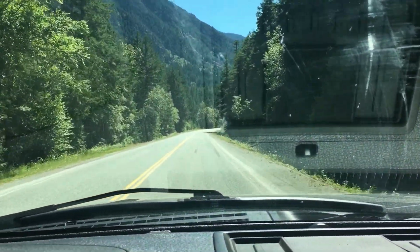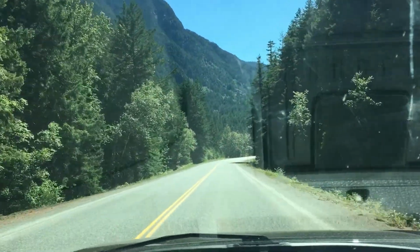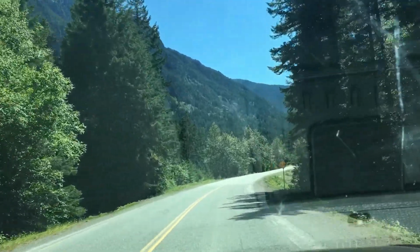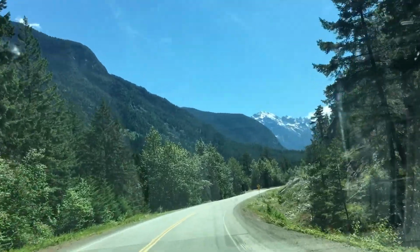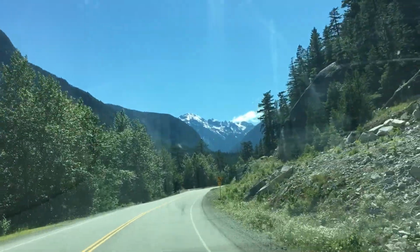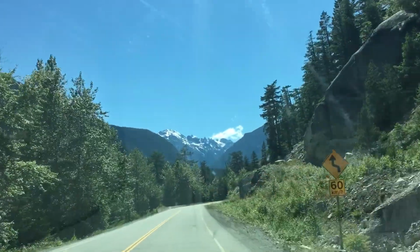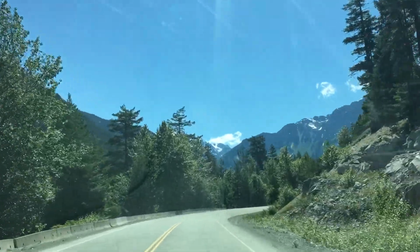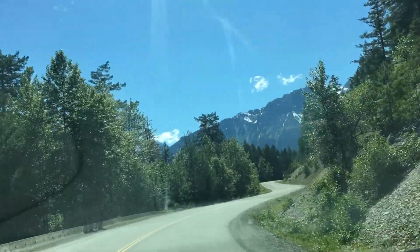So here we are back on pavement again. Pretty tame, pretty coastal now. The river's just down below us. The rest is easy from here on in. I think we've got about half an hour or so, and we should be in Hagensburg. Not very far yet. We'll be there.